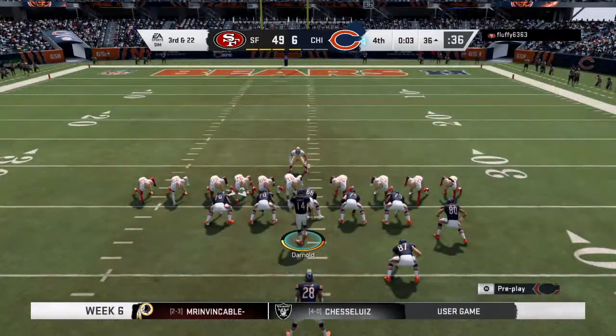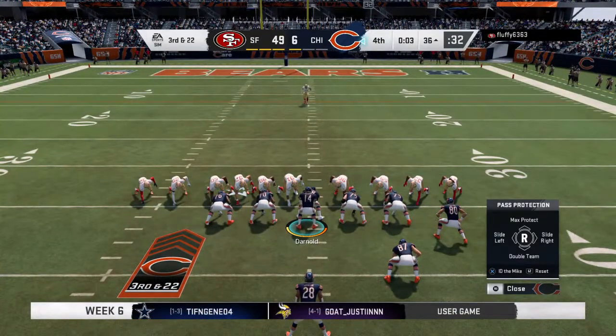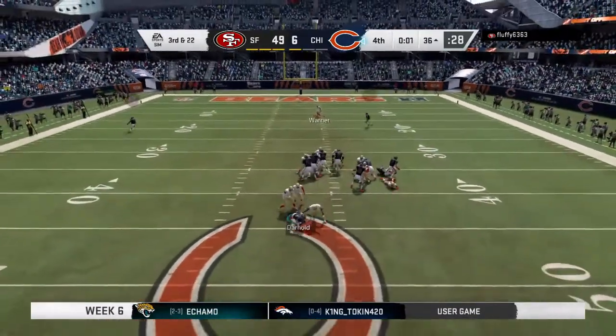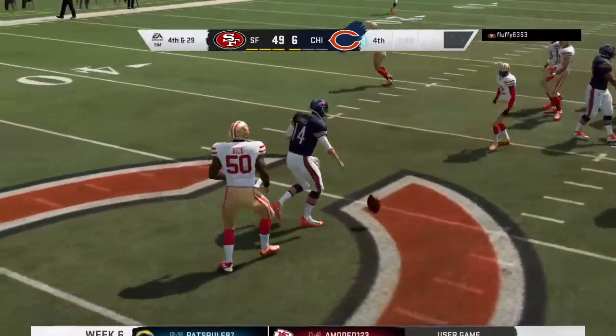Need something from deep in the bag of tricks here after 1st and 2nd down went backwards. It's 3rd and very long. One last throw down for Darnold. Under pressure again, and down he goes again.